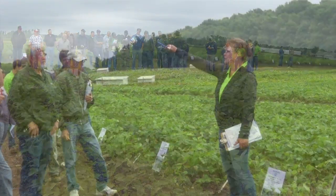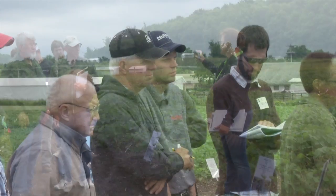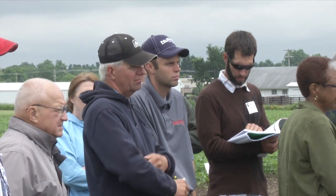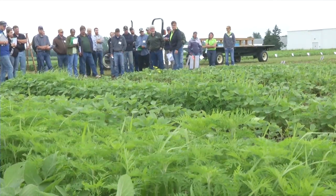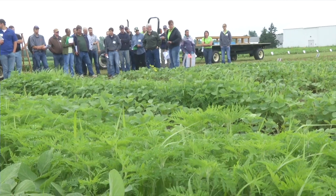We've got a lot of growers that are growing non-GMO soybeans and getting a premium for that. So we're looking at what methods they can use as far as different herbicide mixtures and such for weed control. The biggest issue for weed control has been the wet spring in Michigan.